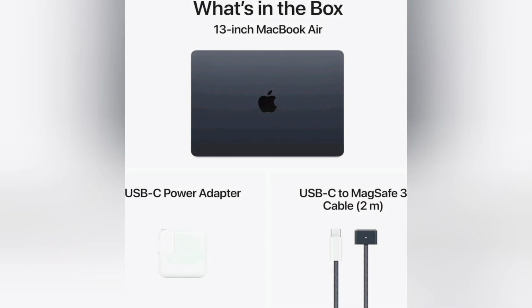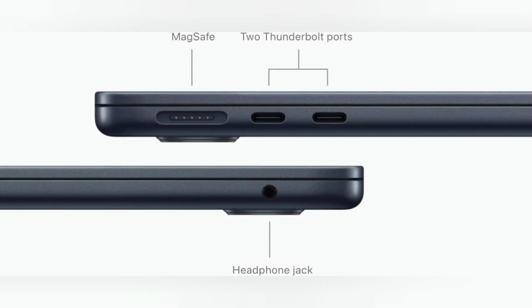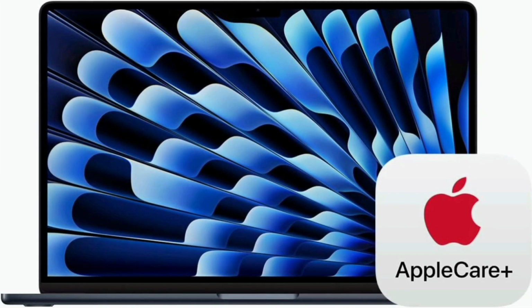As always, Apple delivers a premium unboxing with minimalist packaging. Inside, we have the MacBook Air itself, the USB-C charging cable, and the 30W USB-C power adapter.